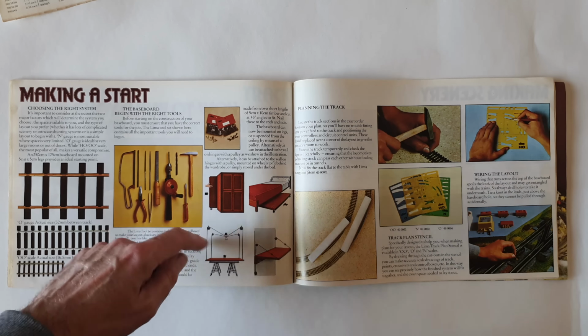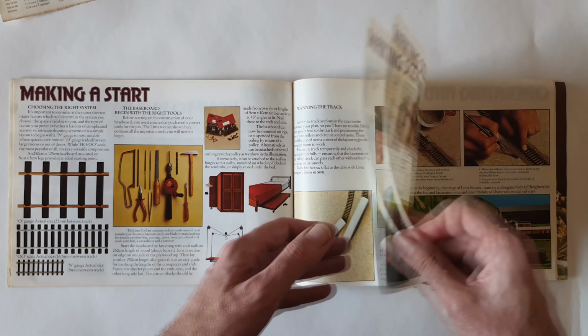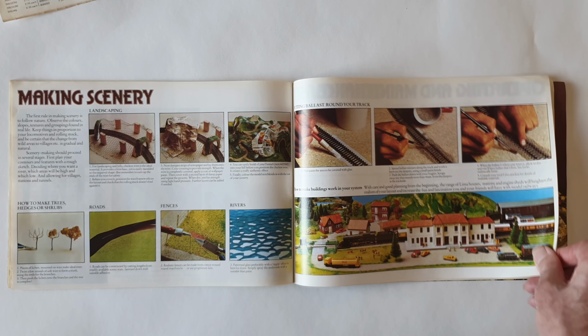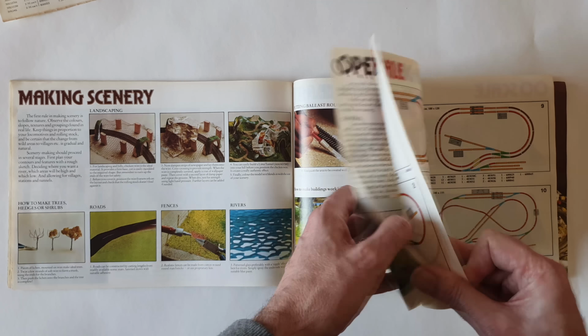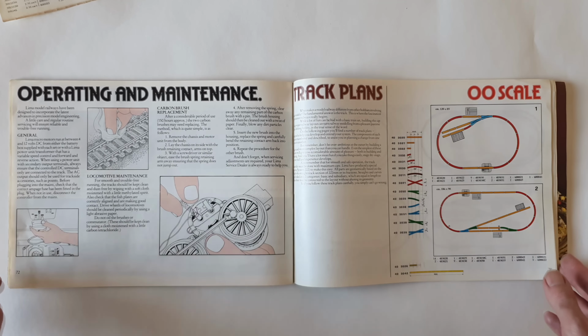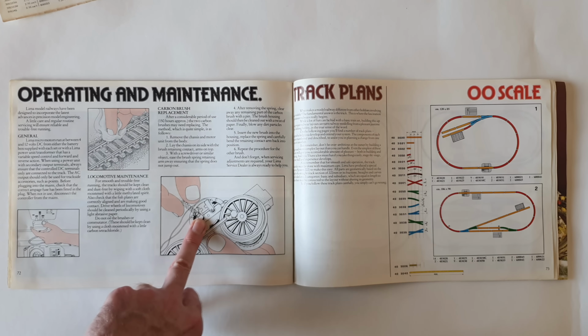Tracks, plan stencils. God, I've not seen them for years. Oh, here we go. Yeah. Good luck. Operating and maintenance, track plans. Ooh, that all looks familiar.